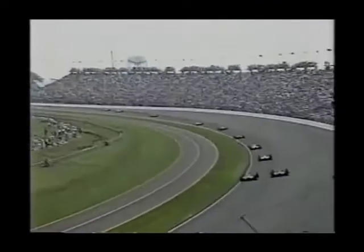Obviously, Mario Andretti's had some sort of a problem. The lead changes very, very quickly. As Fittipaldi comes to the front, Lyondike to second, Mario dropping back. Fittipaldi threading his way through traffic now. Remember, they've just been in the pit. Their tanks are full. The handling is different than when they were last out there, and it is working for Emerson Fittipaldi. The black and yellow car they were working around was Davy Jones.